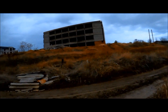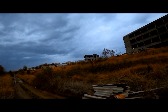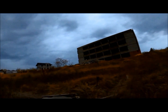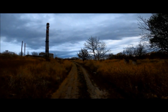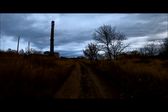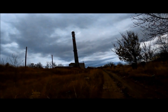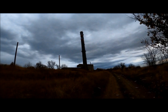And none of this was completed back in the 80s. It was abandoned when communism fell. So the locals kind of liberated the materials that were left behind, and then the government had to sort it out from there, who owns what and what's going to happen with the place. I believe at least the smokestack area is actually being used, but the administration building is totally abandoned.